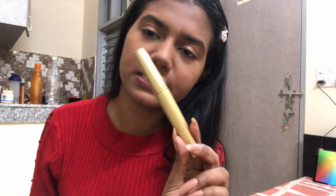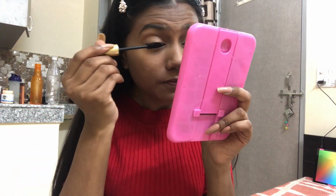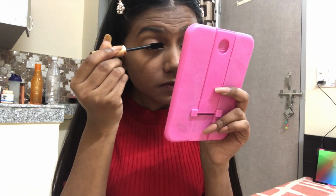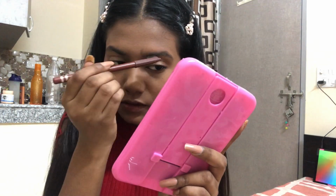I'm gonna put on my mascara. I only bought one mascara over here, the rest are back home. The one I have right here is Blue Heaven mascara. I like the brand. Next thing is I'm gonna use a brow pencil. It's a random pencil which I bought from some random street market.